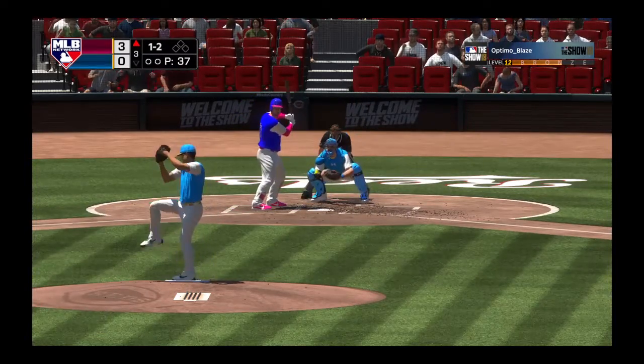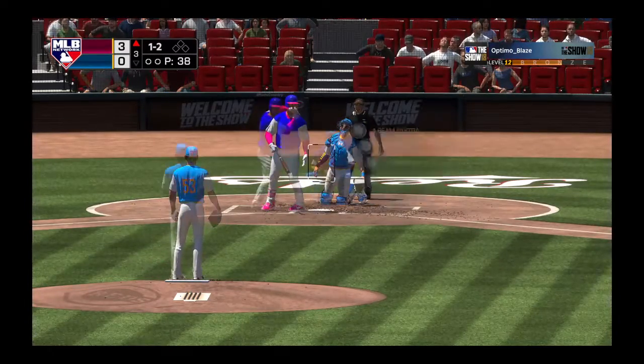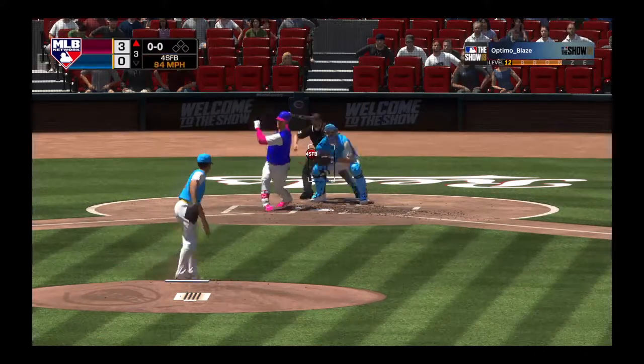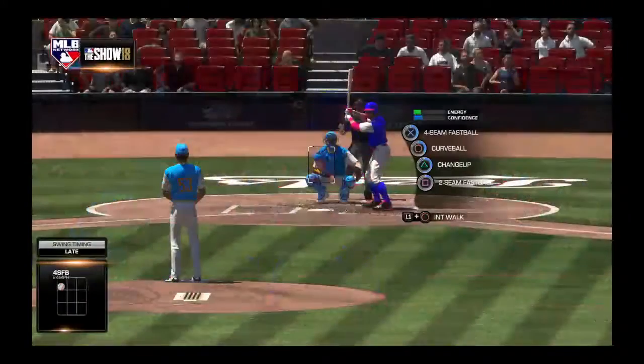The 1-2. Fouled off. Here he comes on a ball and 2 strikes. Swing and a miss as he starts the third the same way he ended the second with a punch out, 1 away.